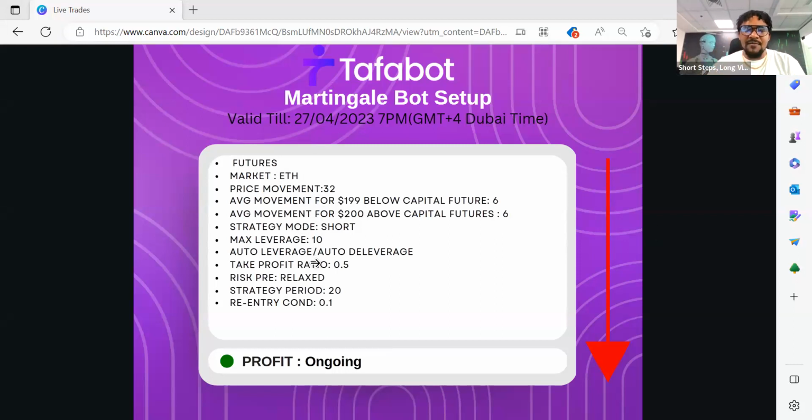Then you want to put in the leverage. At this point, you can now use auto leverage or auto deleverage. I would prefer you use auto leverage for super profits. Then the take profit ratio is 0.5, and you're absolutely done. So that is how easy it takes to set up the bots.